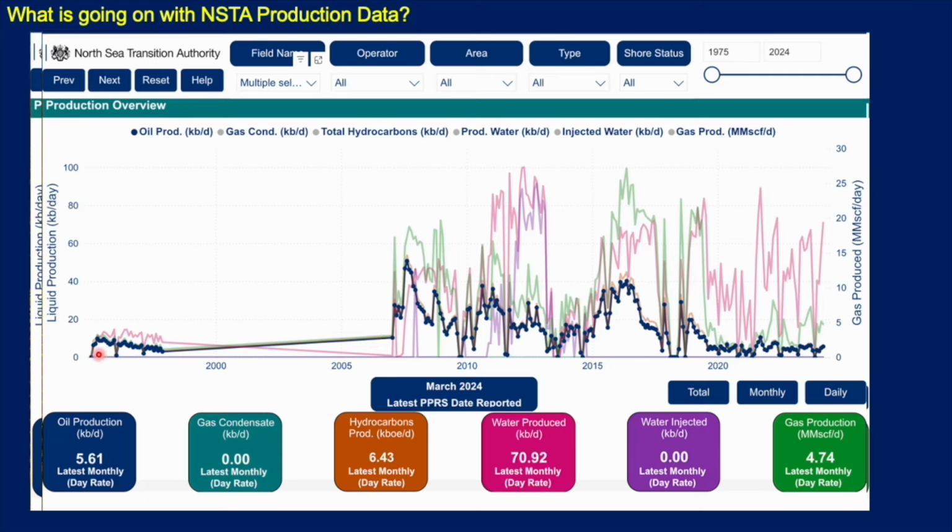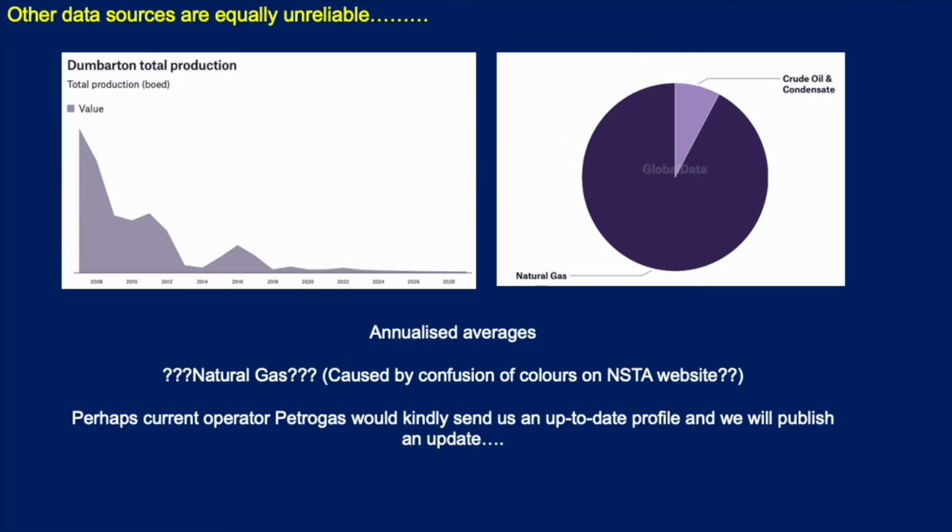But you can see this was Donan. This is all Dumbarton. It's actually Dumbarton with the other fields in there, with Loch Ranza and Balloch as well. You can see the difference. Donan was a small field. Dumbarton has been a major success, and I think in total it's produced somewhere in the region of 60 odd million barrels of oil.